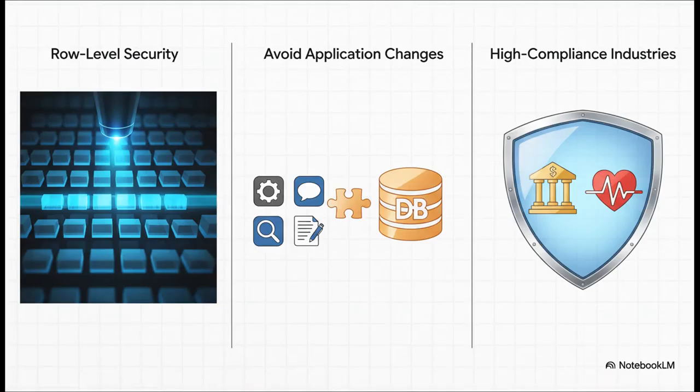First, they wanted to control access down to the individual row of data. Second, and this was the absolute game changer, they wanted to do it without forcing customers to go back and rewrite all their existing software. And third, it had to be rock solid enough for industries with intense compliance needs, like finance, healthcare, and government, where security isn't just a good idea, it's the law.